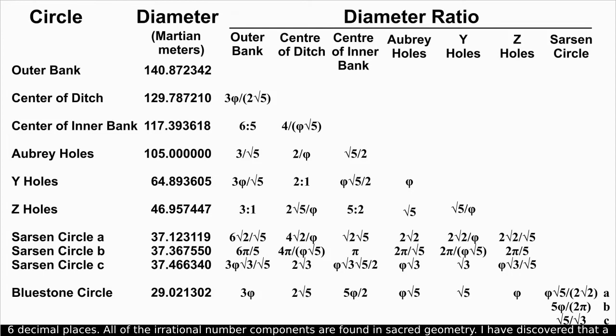All of the irrational number components are found in sacred geometry. I have discovered that a similar emphasis on sacred geometry exists in the topography of Mars, in which the 6 irrational numbers of phi, e, pi, the square root of 2, the square root of 3, and the square root of 5 are hugely celebrated in coordinate values and distances between sites.